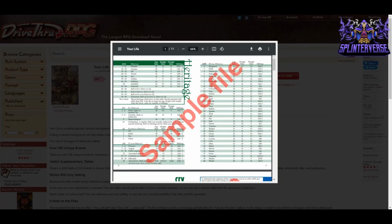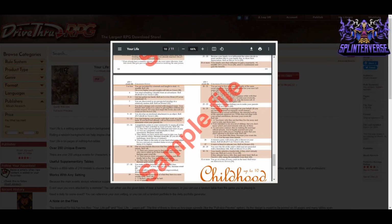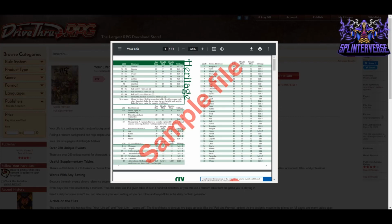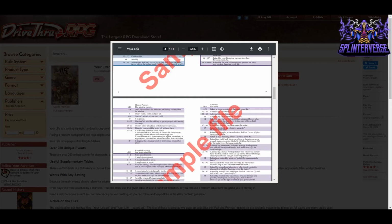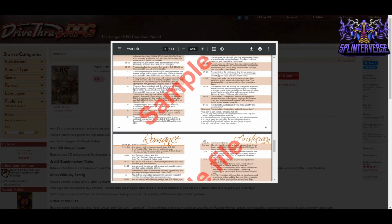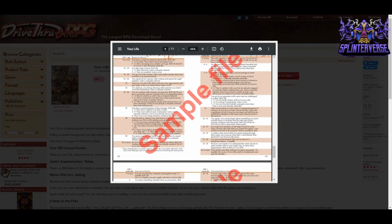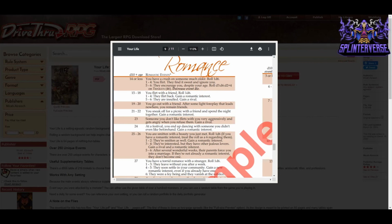So here you go. You have 11 pages out of the 64. And I'm just going to scroll quickly so you can see that it's just tons and tons of really helpful tables. And since it's system neutral, that's very helpful because you've got your heritage you can roll for, sex, gender, sexuality, your community, your status, your parentage, birth, major life events, monsters, romance. So yeah, let's read something from the romance. I mean, there's just tons of tables in here that you can really explore with the preview. And since these are spreads, it might really be a 22-page preview, actually.